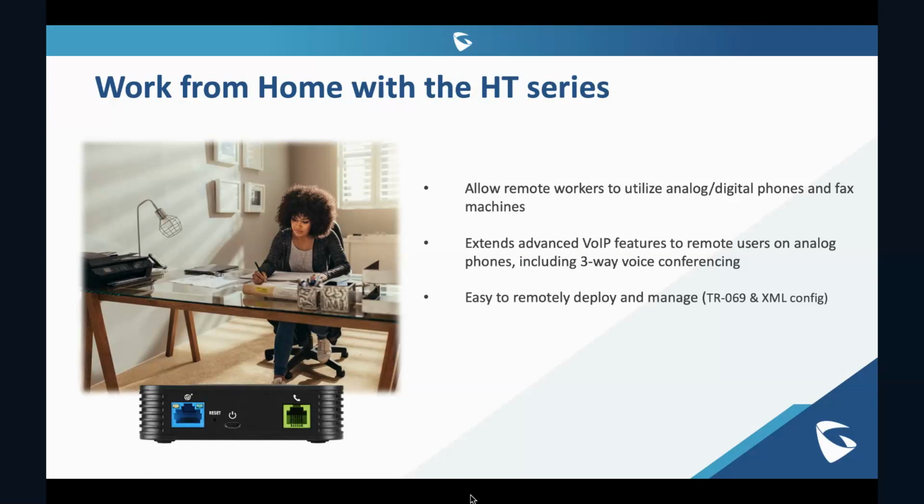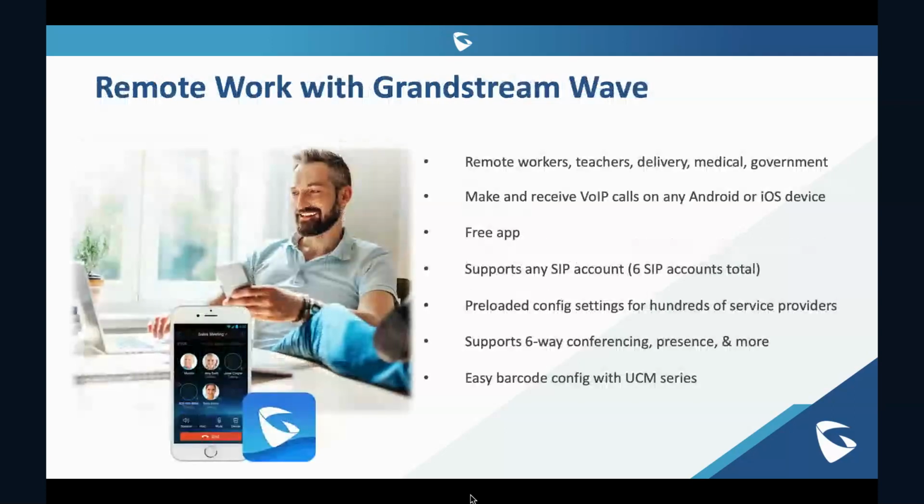They're easy to remotely deploy and manage. We can use TR-069, we can use XML config. We have all of this functionality built into these devices. They're rock solid, they're bulletproof. They're used globally by internet providers and ITSPs in multiple countries across the globe. They're a tried and trusted endpoint.